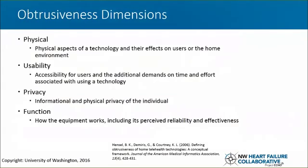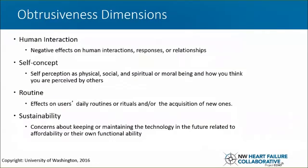Then there is the issue of usability. When we ask people to operate technology, is it really user-friendly and easy to use? How does the equipment work, and is it perceived to be reliable and effective? Does the technology affect human interactions? One of the concerns sometimes that people bring up in home telehealth is that they're worried that this type of remote monitoring will lead to fewer interactions with their clinicians, or that the nurse will visit fewer times because some visits will be replaced by virtual visits.